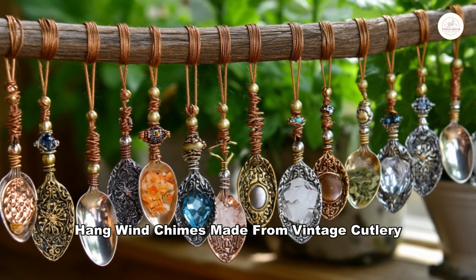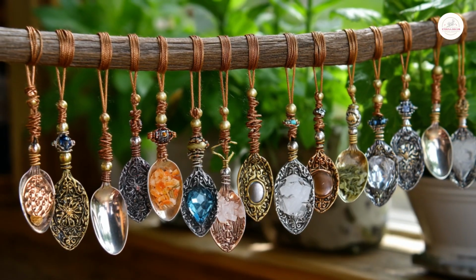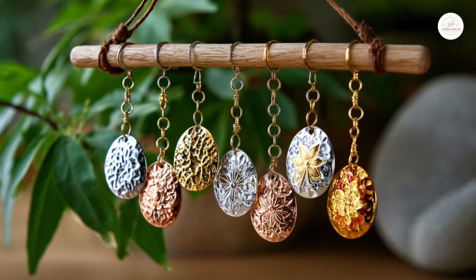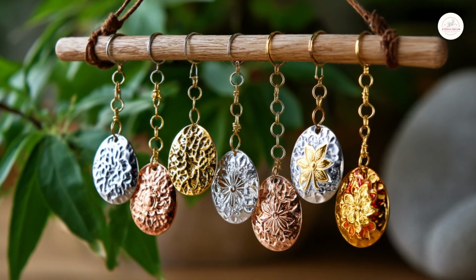Hang wind chimes made from vintage cutlery. Drill small holes in spoons, forks, or butter knives. Suspend with fishing line or wire from a wooden dowel or embroidery hoop. Mix sizes for a fuller chime sound.